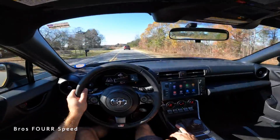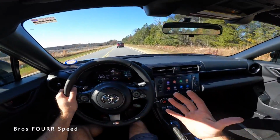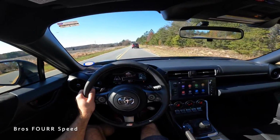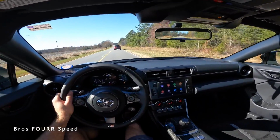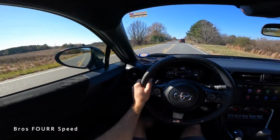You know, you add an exhaust to this, it's gonna liven it up a little bit. Obviously not add any power, but anytime you add an exhaust, it just makes the driving a little bit more enjoyable, I think, than hearing no exhaust. So if you're looking for something like that, definitely a good option.